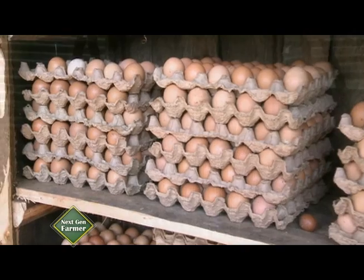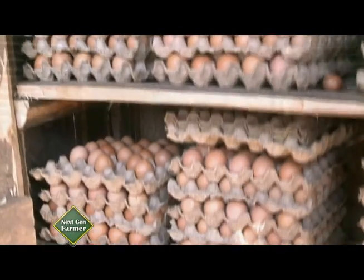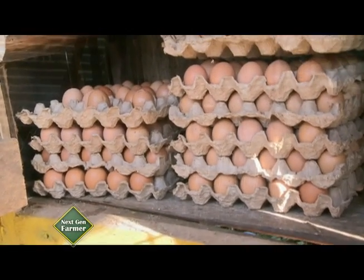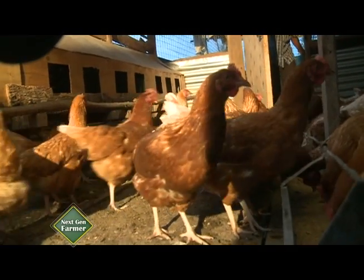We only have about 700 birds that have been laying for about 2 months, and the rest are just starting. We are doing about 25 trays in a day. For the starters, we are doing 12 trays, but hopefully in the next 2 weeks, because every day we are getting an increase of about 2 trays. We are hoping in the next 10 days, we should be able to collect over 40 trays daily.